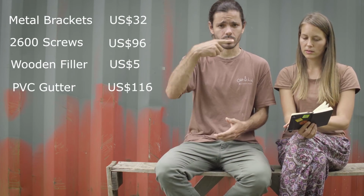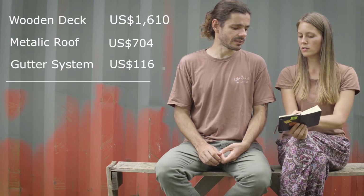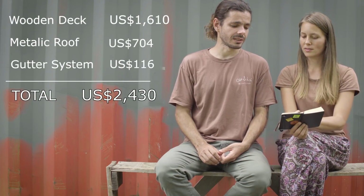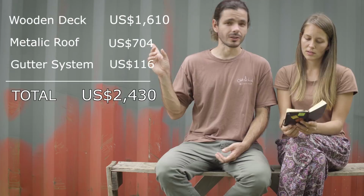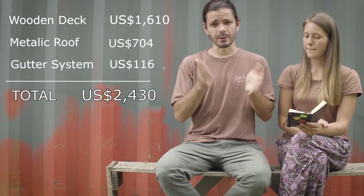The painting is included on the painting already. So the deck, the roof, and the gutter all together, $2,400 plus $30. Yeah, $2,430. That's the total amount for the wooden deck, the gutter, and the roof.